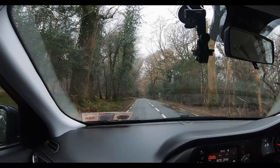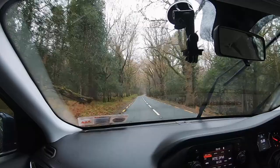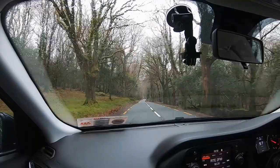We were not able to see much of Muckross House as it was closed because we came early. Right now we are driving through Killarney National Park, and driving over here itself is so refreshing. Seeing this much greenery is giving me a positive vibe. The next point we are going to see is Torc Waterfall, and it is not very far away from Muckross House.